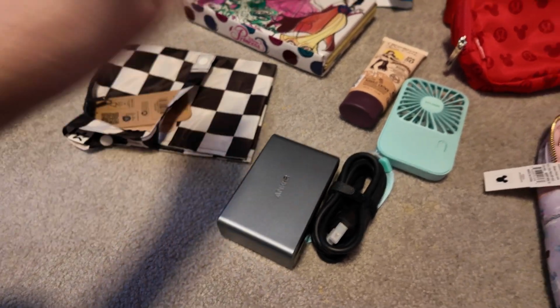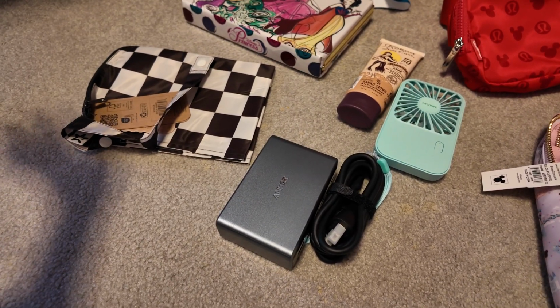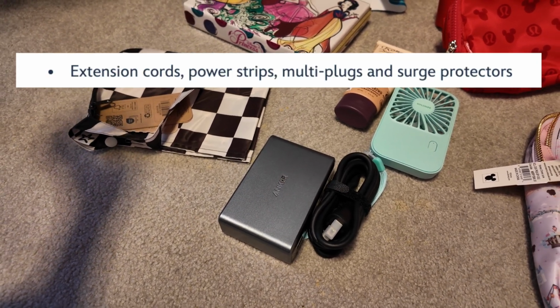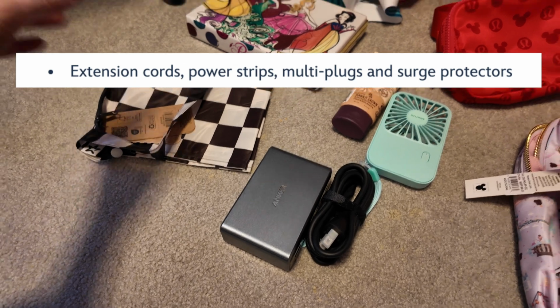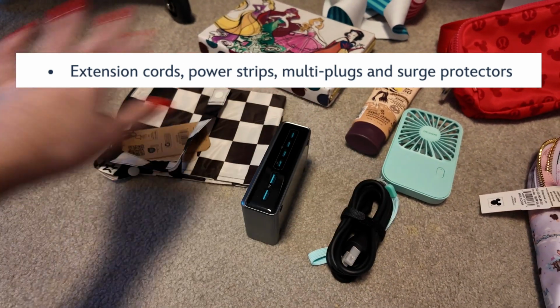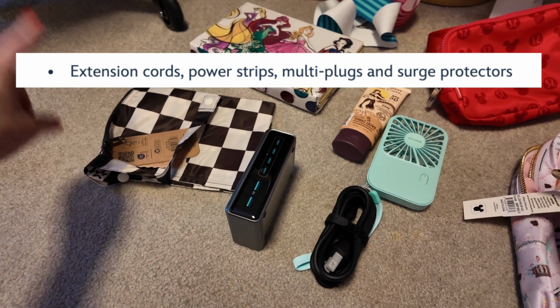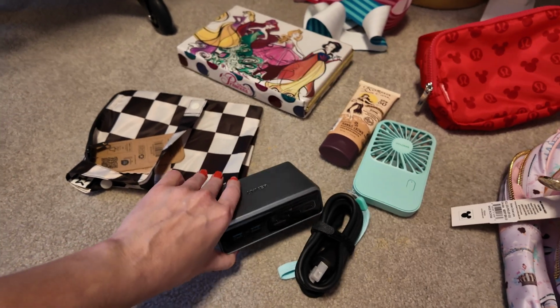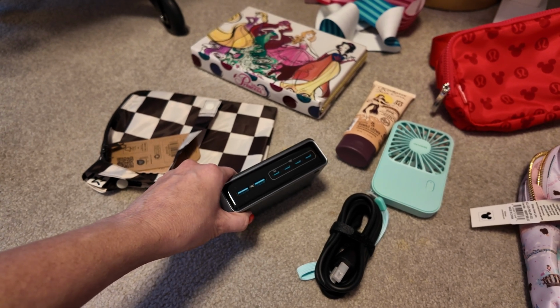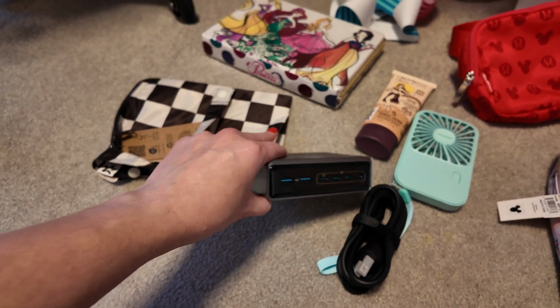And that apparently has changed with a lot of cruise lines lately, that it's like a multi-plug or multi-port. It doesn't just say surge protectors are bad. It says multi-plug. And so I was worried because I've heard they've actually started confiscating these more, and I don't want to bring something I'm not allowed to bring.